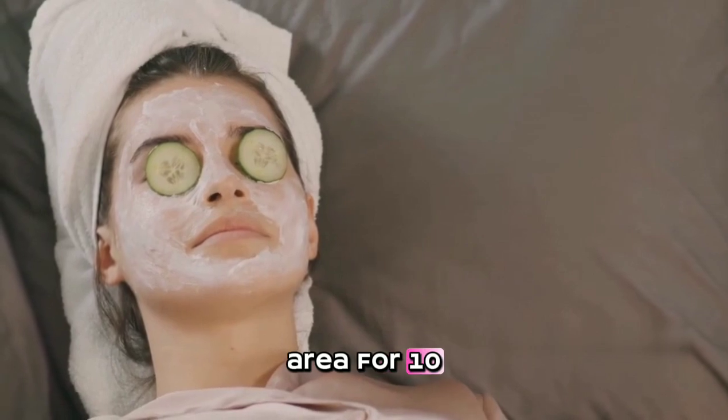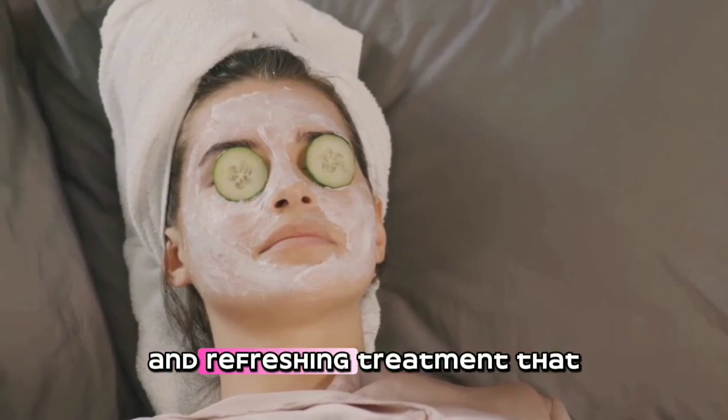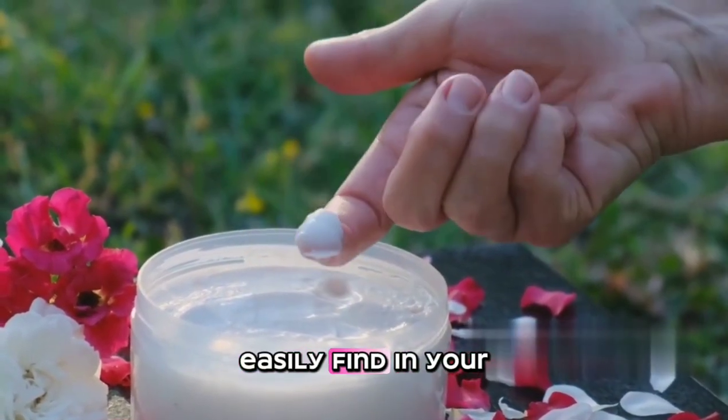Apply it to the area for 10-15 minutes and then rinse off with warm water. It's a soothing and refreshing treatment that you'll love. Plus, it's an all-natural remedy that you can easily find in your kitchen.